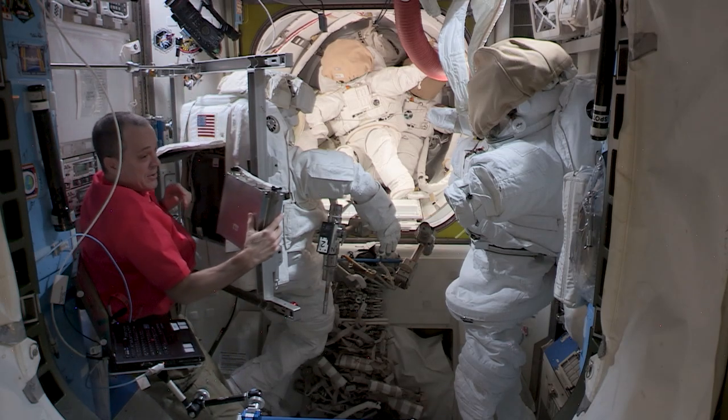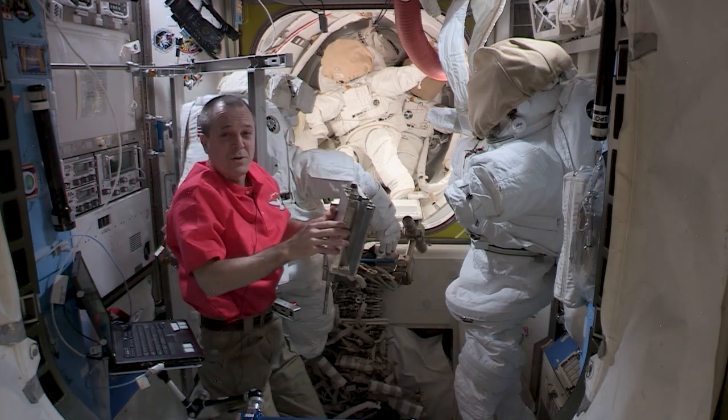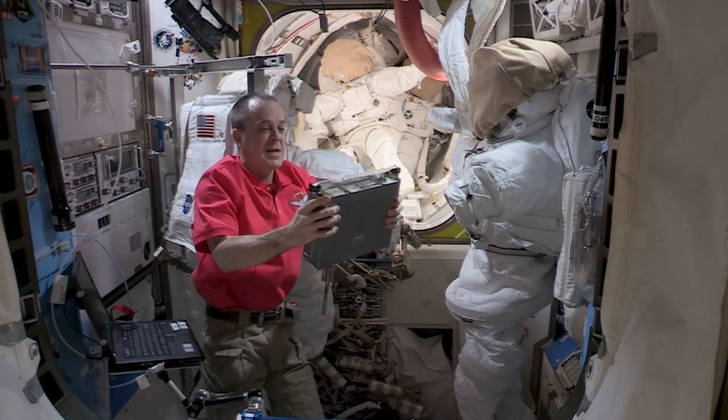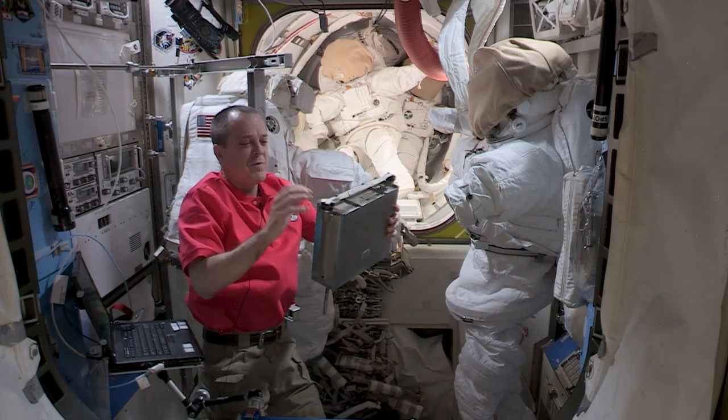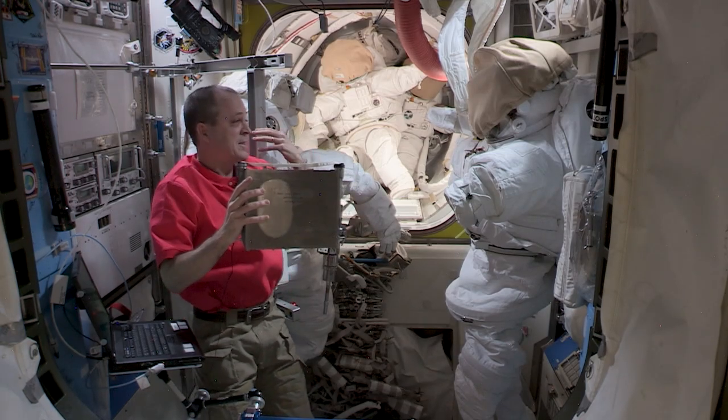I don't have a battery here to show you today because we're in the process of charging them. We're about a month out from doing a spacewalk, and we've already started getting ready for that. So this Metox canister is able to remove about 7 to 8 hours of carbon dioxide that a human can generate inside the spacesuit.